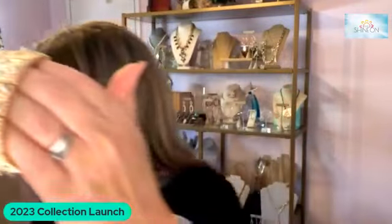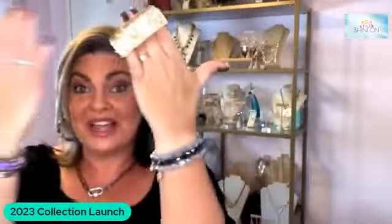But this transitions us right into our 4th and final trend that we're talking about tonight, which is armed and glamorous. So armed and glamorous means we are rocking the arm party. Now, there is kind of a formula to an arm party. Step 1, what color? Step 2, how many? And step 3, what are my textures?